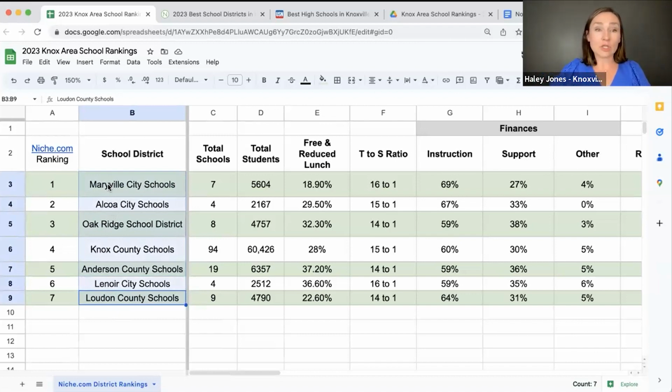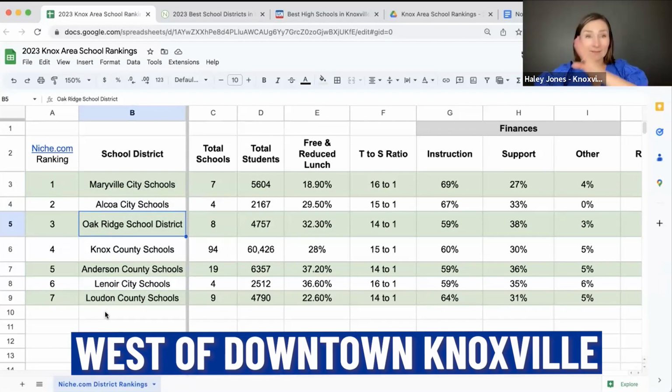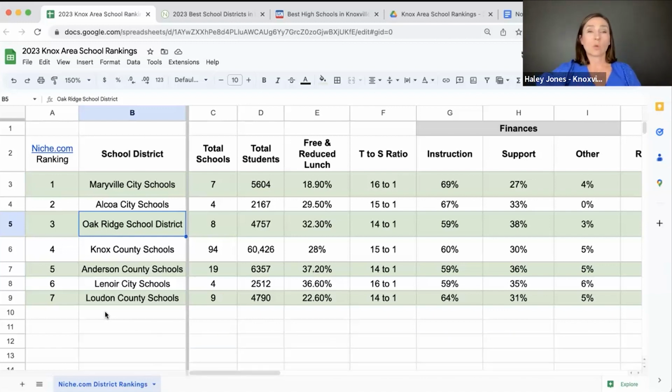I also want to point out to you that when we talk about location, all of these, Maryville City, Alcoa City, Oak Ridge, Anderson, Lenoir City, and Loudoun are pretty much west of downtown Knoxville. So we don't see, for example, Jefferson City on here. We don't see Sevier County on this list. I just want to point that out to you as well. And when we get into these rankings, for example, of high schools, we're going to also notice that a lot of them are west of town, which is why we hear a lot about West Knoxville. So anyways, just some side notes.